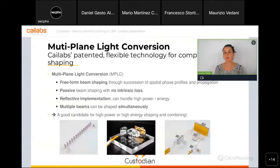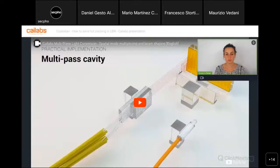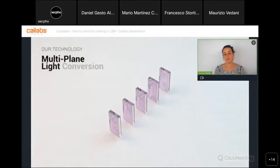We have developed systems working with pulse laser as well as with high power CW laser. We will be focusing on macro processing with high power CW laser and especially on laser beam welding. Let me now show you just a short video about the MPLC so that you can see how it's working in video. So here you can see the different phase plates and the light going through them.